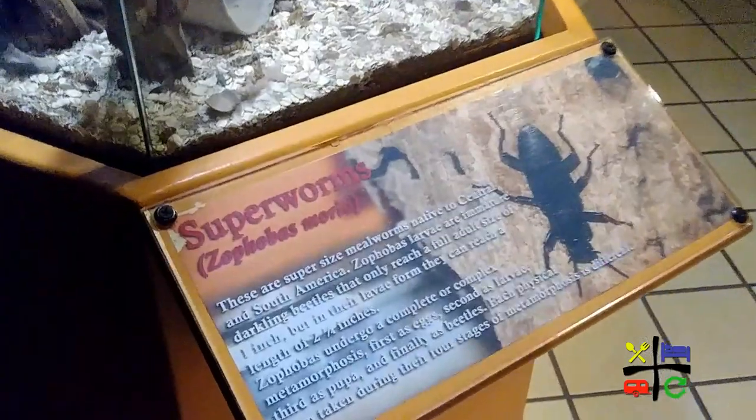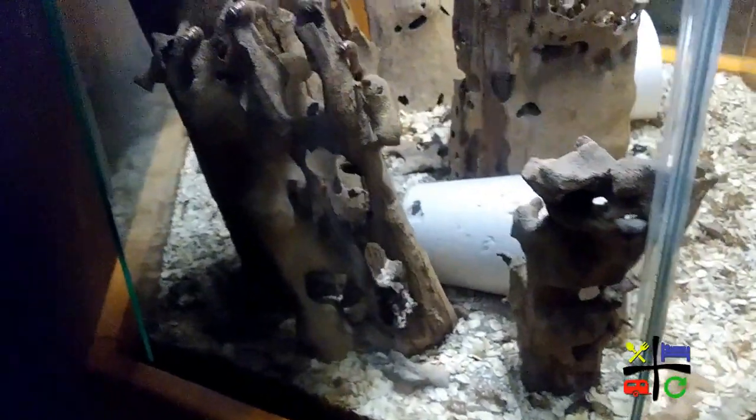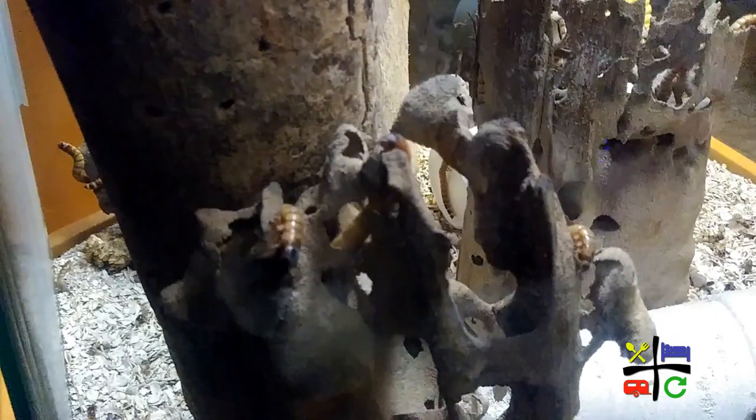I don't miss touching superworms. Once upon a time, for 5 years, we had a bearded dragon named Ophelia. And Ophelia loved eating superworms and waxworms.